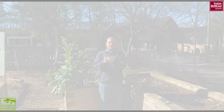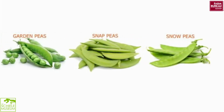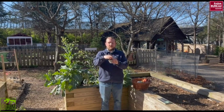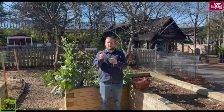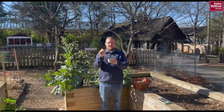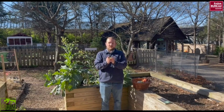So the humble garden pea, so snow, sugar snap, or English style peas, are a very good vegetable to start late winter, early spring. These vegetables actually are from the Fertile Crescent, so kind of Iraq, Iran area. And they were domesticated around 11,000 years ago, but we actually have evidence that people were eating peas or their relatives around 46,000 years ago.